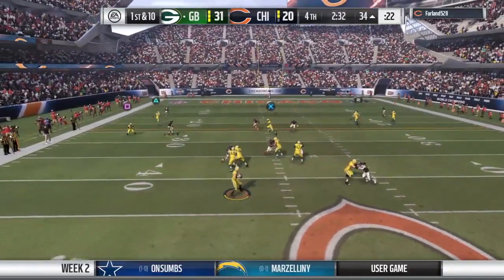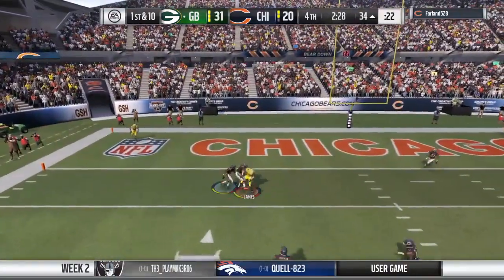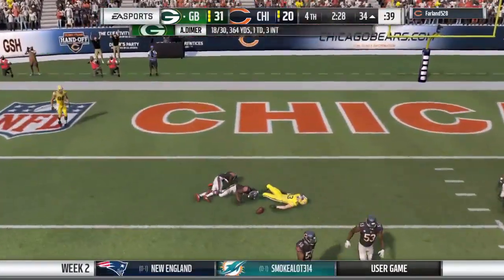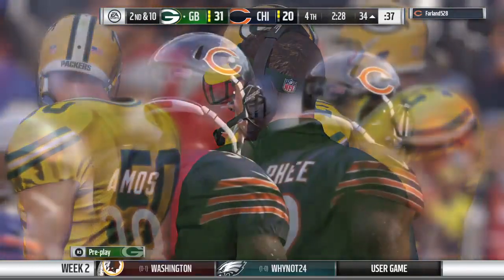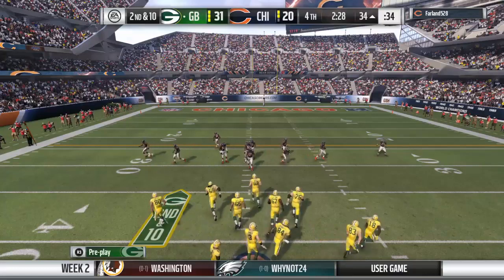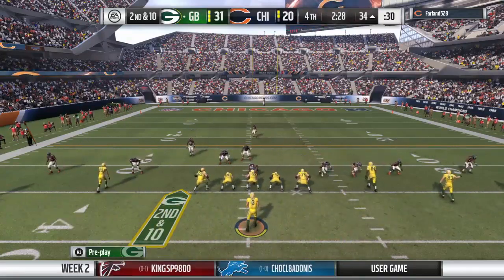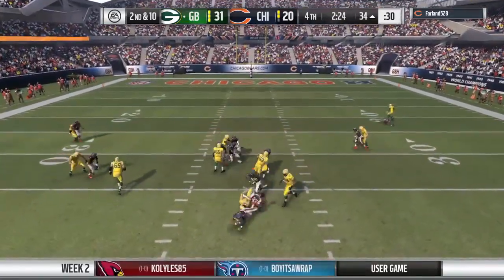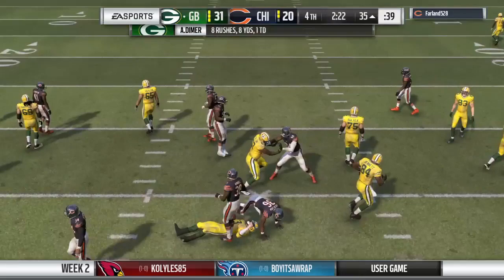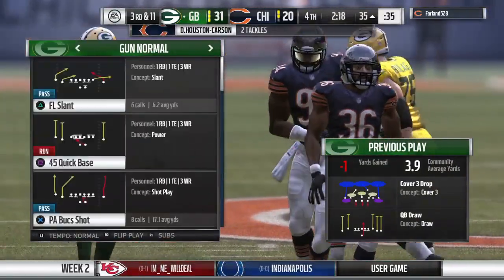Now they'll throw here out of the gun. He's going to rifle one deep left side. And it pops free. The collision there jarred the ball loose and brings up 2nd down. And on 2nd and 10 now. Watch it now, Barney. Here we go. And nothing doing. He's immediately taken down at the line of scrimmage. They'll lose a yard, and it brings up 3rd.